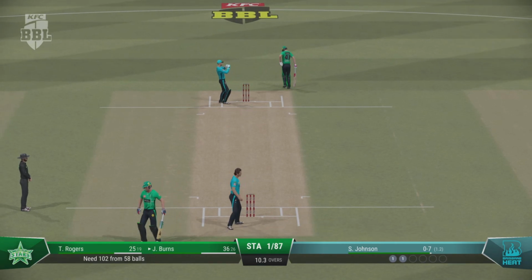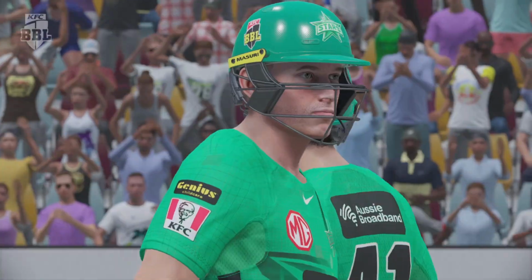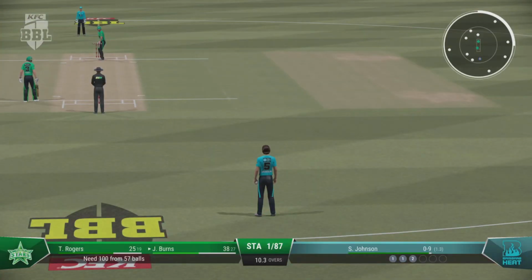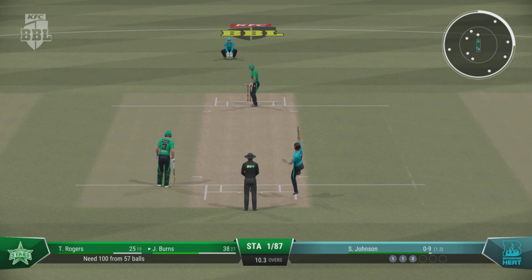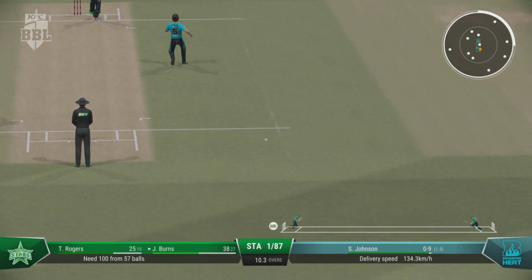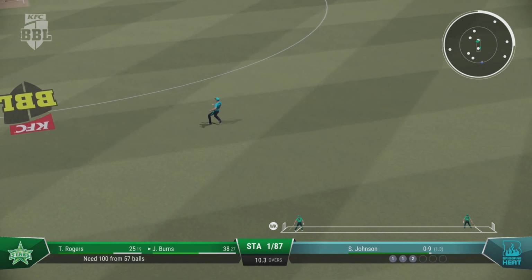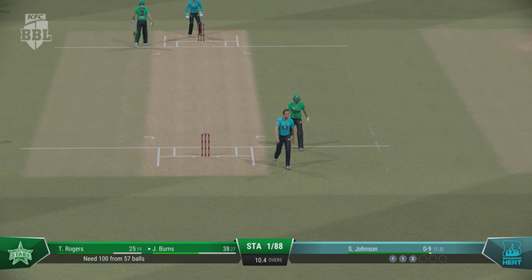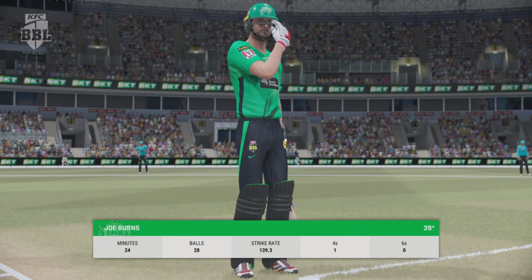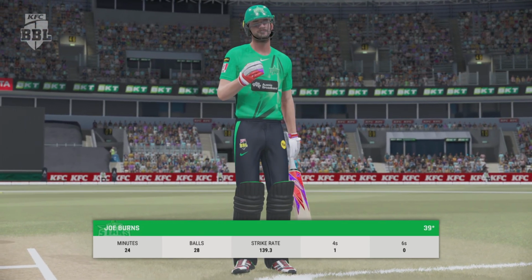A lot of those in this game have happened where the ball was falling short. As the 50 partnership comes up between Tom Rogers and Joe Burns, really, really good partnership building this one. Yep. Leading edge and not going to find a fielder. So I wonder when the power surge for the Stars will be taken. I wonder if they're going to take it when Glenn Maxwell comes out to bat.